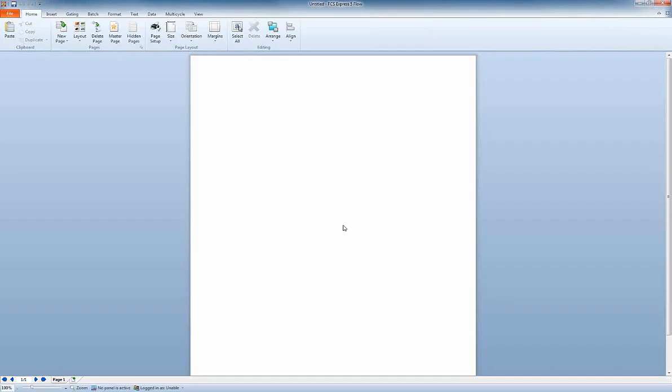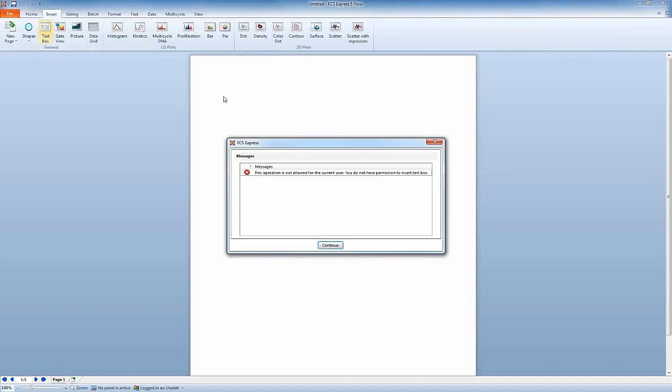And so I am allowed to log in, but as soon as I try to do anything else, I'll insert a text box, I get a message. The operation is not allowed for the current user. You do not have permission to insert the text box. And this message will be detailed based on what the user is not allowed to do.